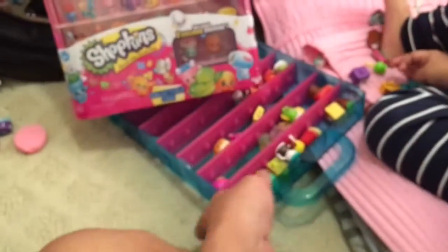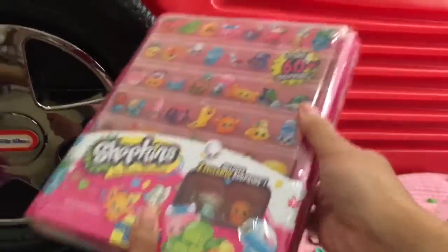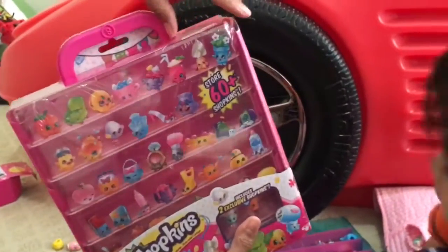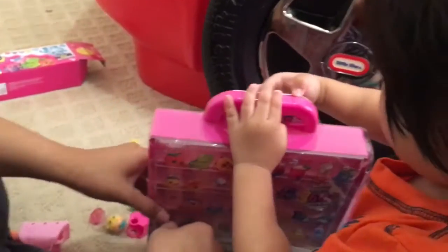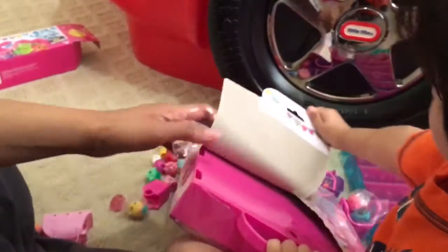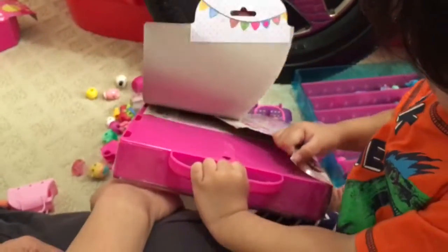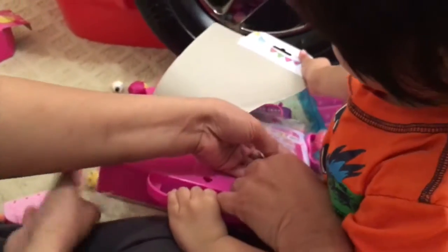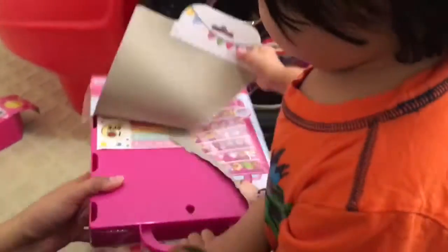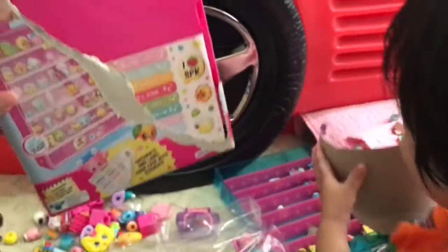Whee! What did you do with the blue case? Okay, you already took it apart. Let's open this. Open, open. Shopkins. Open. Shopkins. Yeah, Jaden knows what to do. Alright. Yeah, use your mechanic power. I wanted to save. How do you mechanic strong? Jaden, mechanic strong.